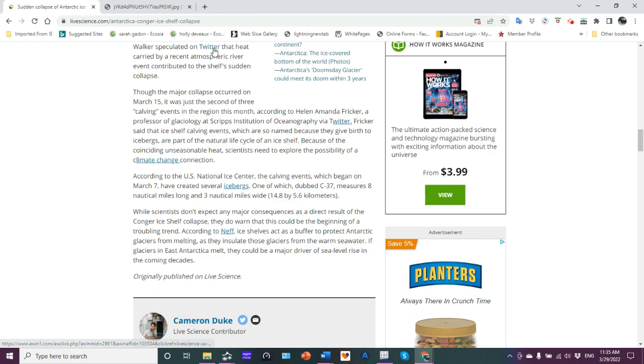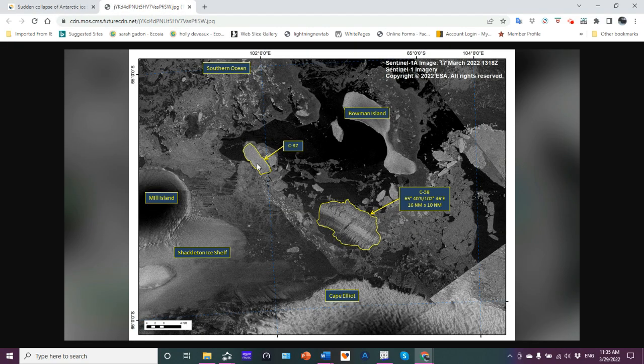Okay, that's C37. That's this thing here. So obviously C38, here it is, 16 nautical miles by 10 nautical miles. Now, a nautical mile is approximately 1.85 kilometers, so you can do the mathematics. So this would be like, say, 18.5 kilometers in width, and then about 30 kilometers in length this way.